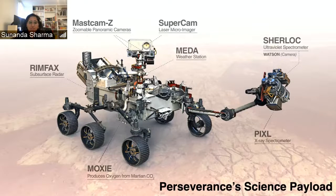The second instrument is MEDA, the Mars Environment Dynamics Analyzer. It's essentially a little weather station on the rover. It has a set of sensors that provide measurements of temperature, wind speed, direction, pressure, relative humidity, and dust size and shape. Then there's MOXIE, which we already talked about in terms of a tech demonstration.